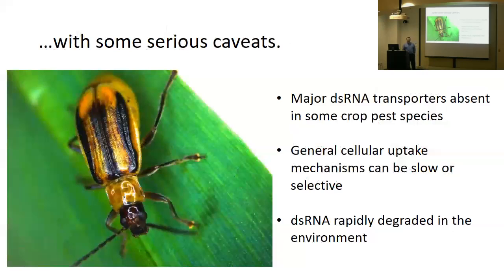There's also some serious caveats with using double-stranded RNA or RNA interference products as more of an in vitro solution, in that major double-stranded RNA transporters are absent in some crops. In some pest species, general cellular uptake mechanisms are slow or selective for molecules that aren't necessarily double-stranded RNA. And furthermore, there's more of a general concern that double-stranded RNA is very rapidly degraded in the environment. Studies have shown that double-stranded RNA persists for less than 24 hours in natural soils.